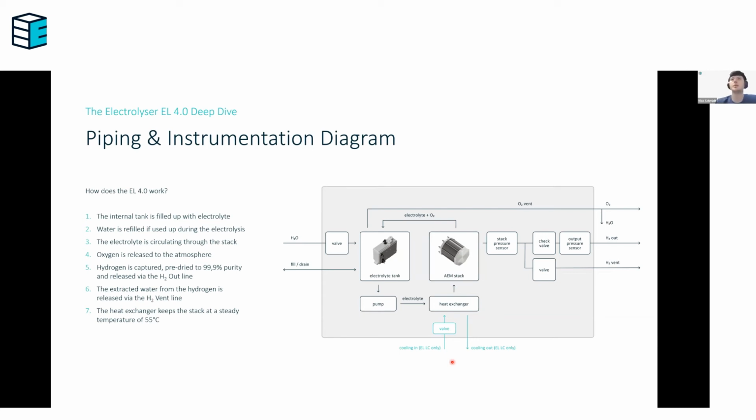Great. Okay. Next question would be, does the maximum number of start-stop cycles have any effect on the lifetime of the EL 2.1 or EL 4.0? Okay, so yes, our devices are designed to work with renewable energies, and of course, in renewable energies, you're always having maybe not a constant power supply if you're working with photovoltaic PV cells, or if you're having a wind power plant. So the devices are designed to also work with starts and stops.